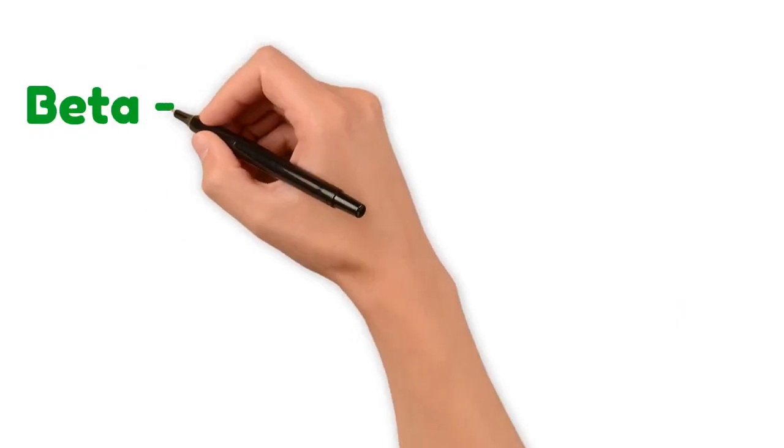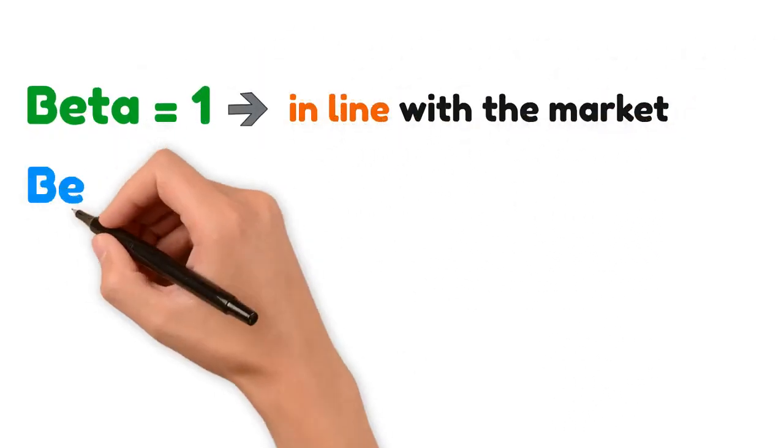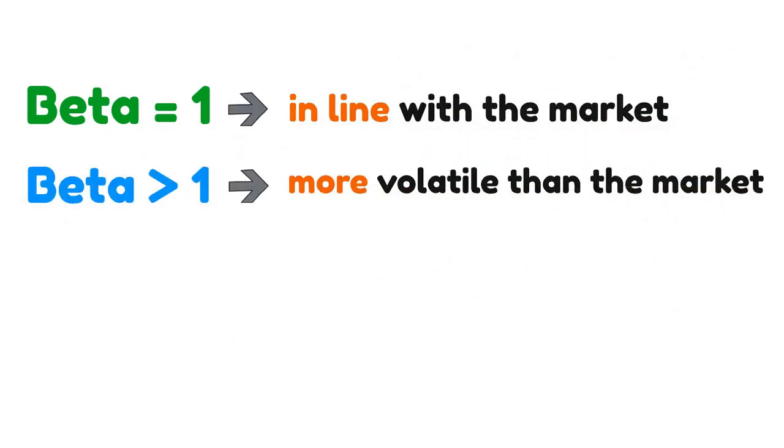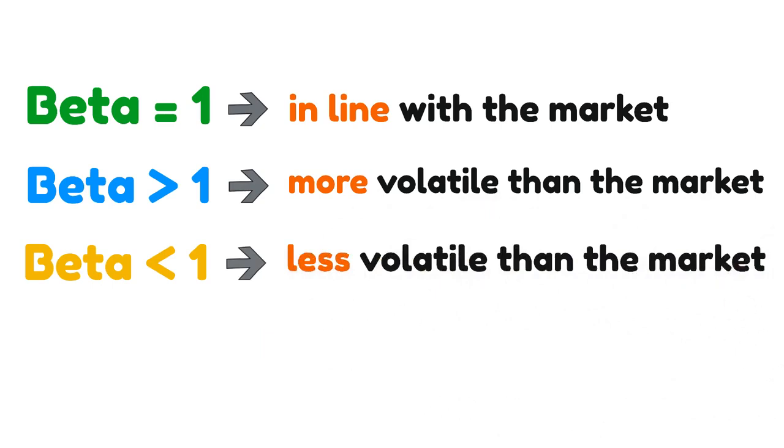So, here's what that really means. A beta of 1 indicates the stock tends to move in line with the market. A beta greater than 1 means the stock is more volatile. It moves faster than the market, both up and down. A beta less than 1 means the stock is less volatile. It doesn't fluctuate as wildly as the market does.